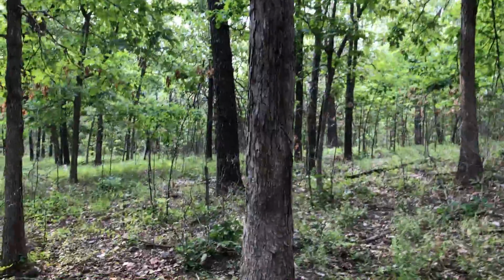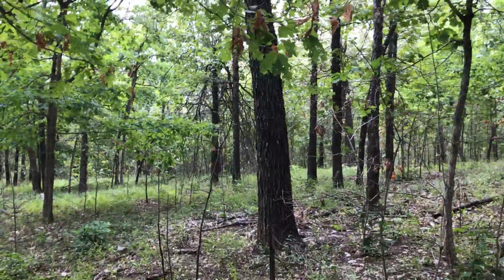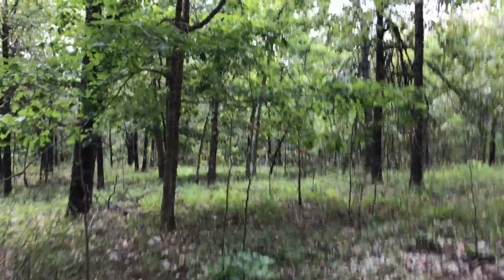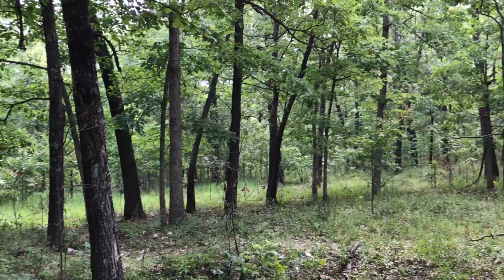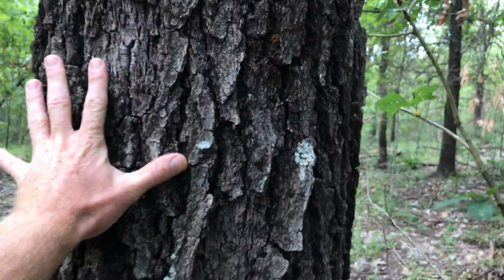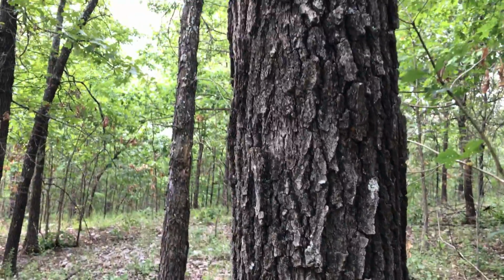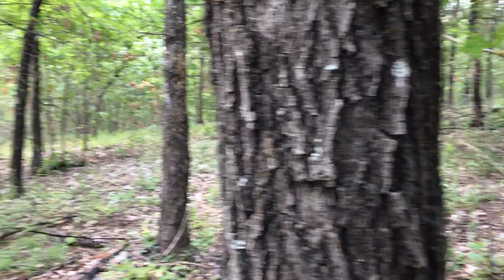Some good timber on this property. It's a pretty good oak right there. I mean, this is just great. This is what we look for. Great place for a cabin, great place for potentially a home. Excellent spot for hunting. I do like trees. That's about an 18-inch oak. We've got large trees all over.